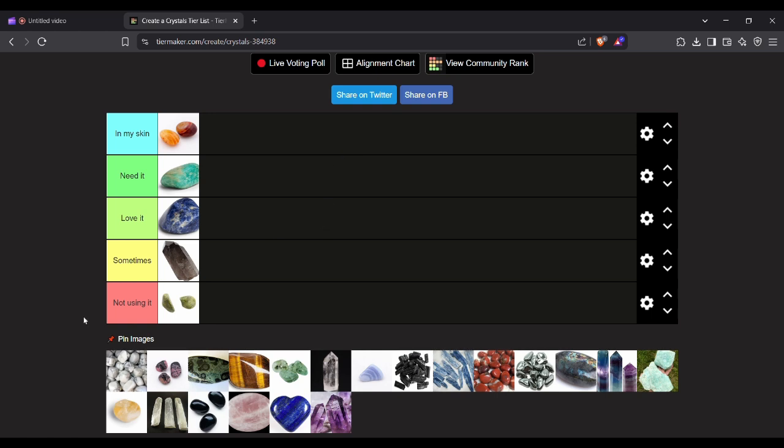In fact, I'm going to get up and grab a piece of Carnelian right now because I need to hold it now. Hold on one second. Oh yeah, that is much better. Absolutely need that. Okay. Our next one is going to be Howlite.